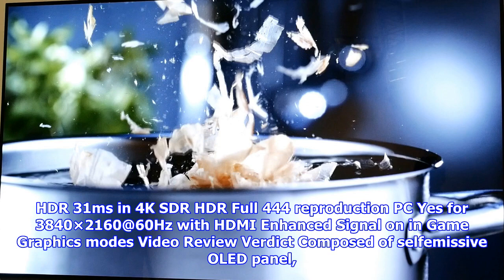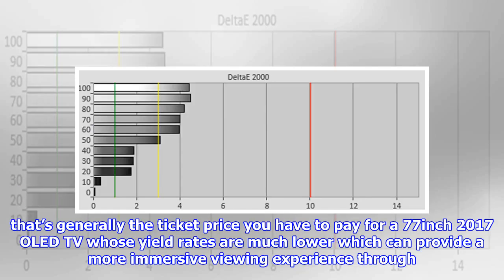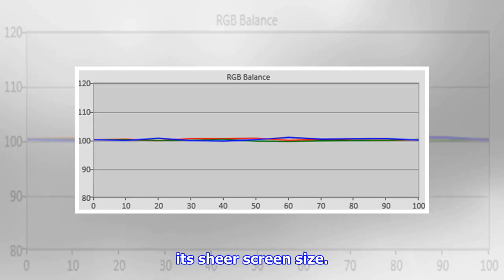Video review verdict: composed of a self-emissive OLED panel, excellent video processing and groundbreaking Acoustic Surface audio, the Sony KD-77A1 is a veritable symphony of picture and sound. At £20,000, it's significantly more expensive than smaller 65-inch versions, but that's generally the ticket price you have to pay for a 77-inch 2017 OLED TV whose yield rates are much lower, which can provide a more immersive viewing experience through its sheer screen size.